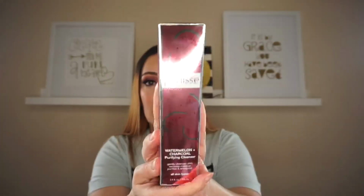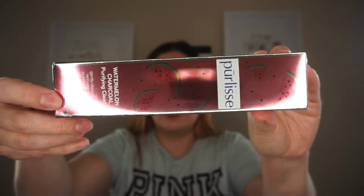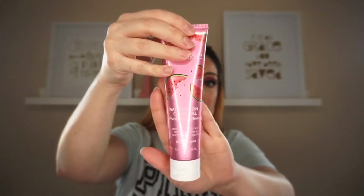So the first thing I see on top is the Pure Elise Watermelon Charcoal Purifying Cleanser. It says gently cleanses skin, removes makeup, purifies, and energizes for all skin types. It looks like that. Sorry. And it is a 3.4 fluid ounce. This is pretty exciting. Oh wow, that's a really good size. I'm really, really excited to give this a try.